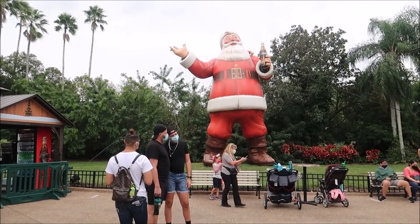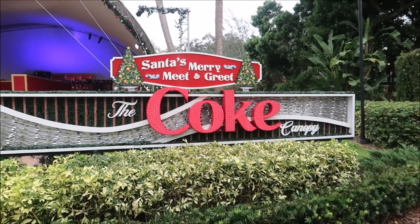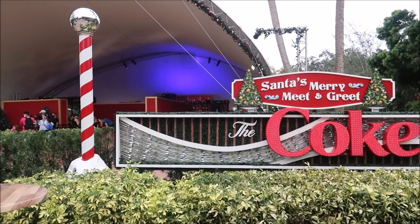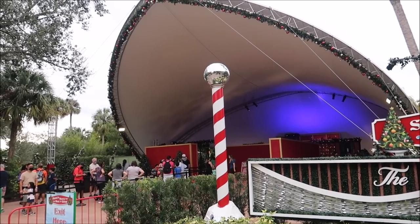They're actually doing a meet and greet with Santa. Well, not that one, the actual size Santa. Right here at the Santa's Merry meet and greet at the Coke Canopy. Oh, I like how that just all came together. Santa's Merry meet and greet at the Coke Canopy.